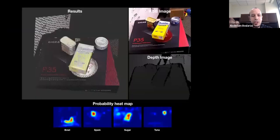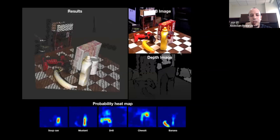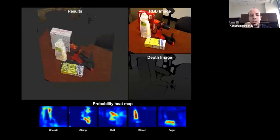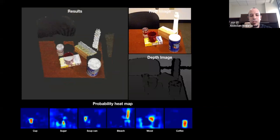Okay, then this is just a demo of this work. As you can see, it's almost real time. It's not really real time, but there is maybe a 1 second delay. We have point clouds as inputs, and the output is how the algorithm is fitting these 3D models inside this point cloud.